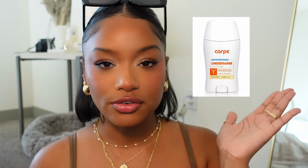I also have another deodorant recommendation, but I just ran out of it, so I'll just put it on the screen right here. It is the Carpe deodorant. I get mine from Amazon. When I did sweat, it really didn't stink, so I do recommend that one. Again, I don't have it with me, so it is the Carpe deodorant. It has been one of my favorites, and I will be repurchasing it.